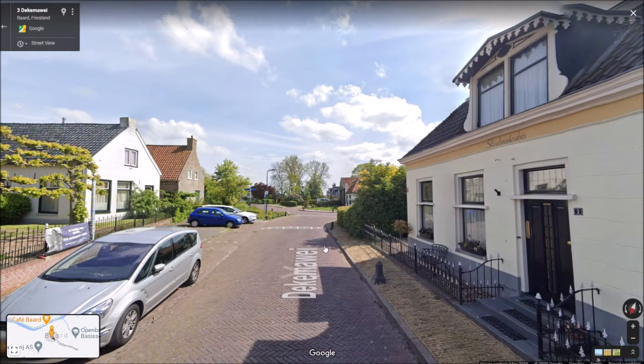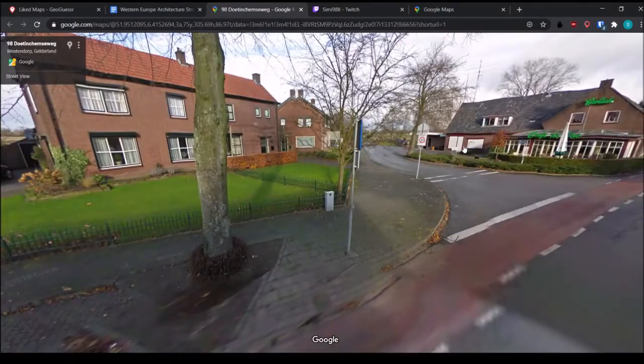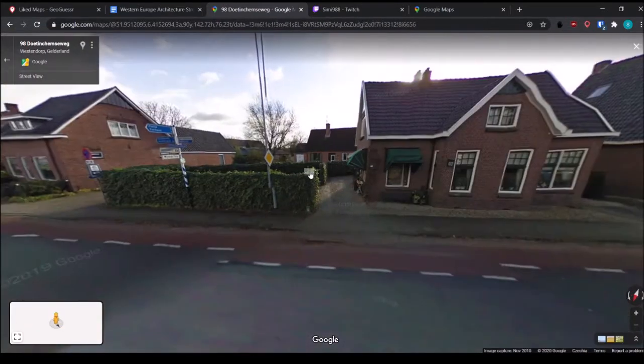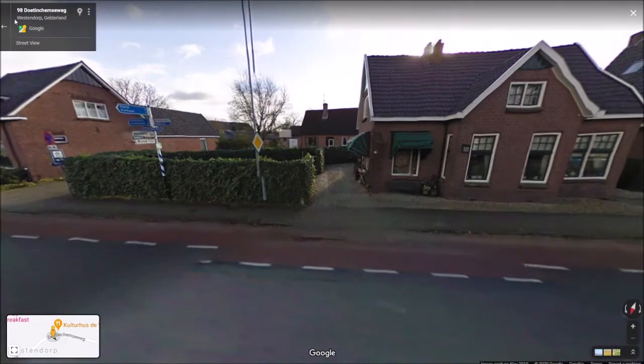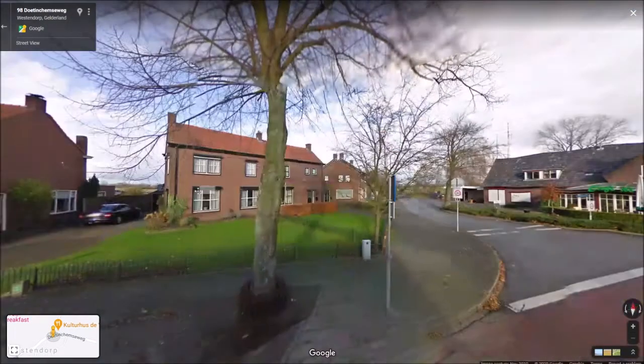Yeah, very cool. We can move on to another location, which is going to be a typical western or southern village. So, probably the most common style to encounter in the Netherlands. This is in Gelderland, which is in the west or the east. Sorry.